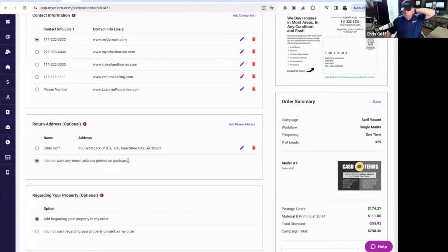Most of the time, we do want some type of return address, even if it's your home address for now. Mail is not perfect, unfortunately. There's always a return of something. Whatever we do get back, we can investigate it after the fact and say, okay, what's wrong with this? What's the problem? Why didn't the post office deliver it?